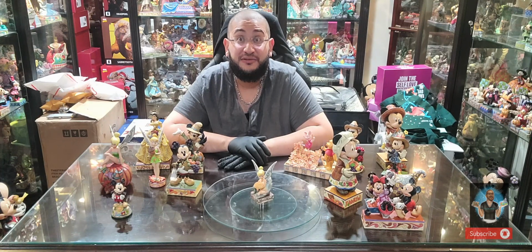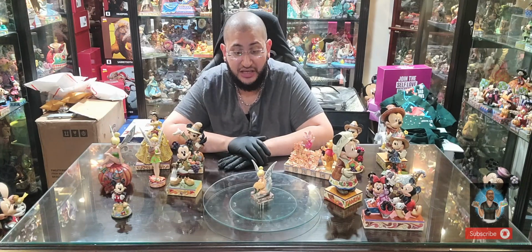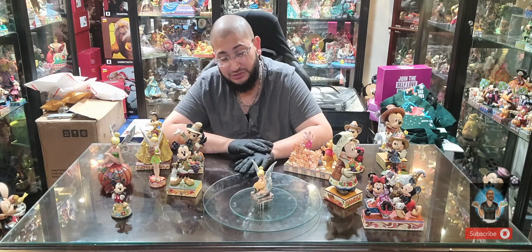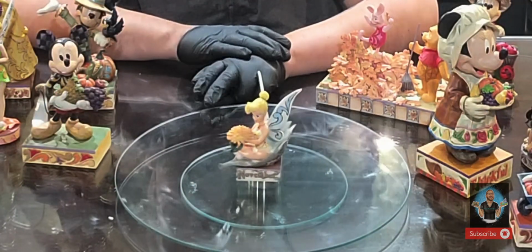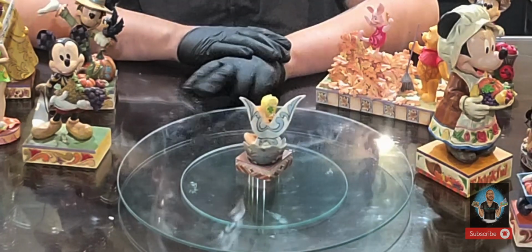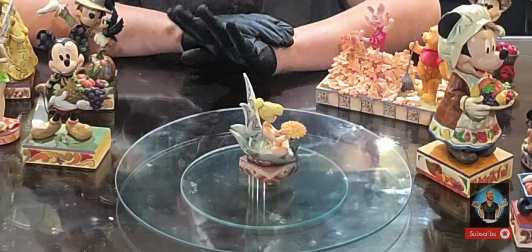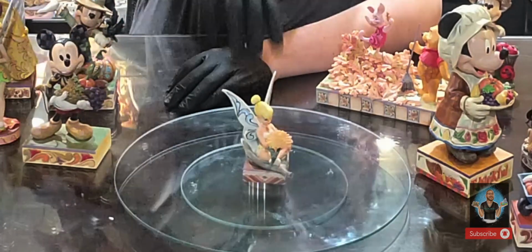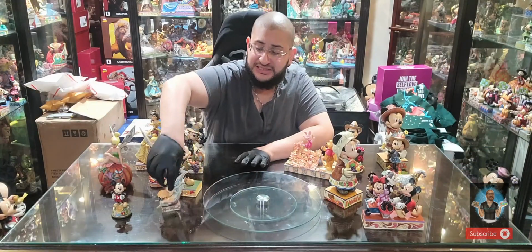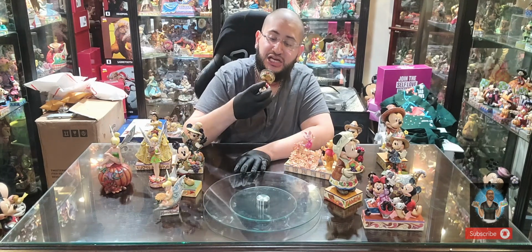They were quite common for a very long time, but in the last 3 years, they've been going up in value, and people have been wanting to collect all 12 of them. They are impeccably done as you zoom in on all those beautiful details, but look at that base, how stunning that base is. It says November, and you have that geometric pattern. It is absolutely gorgeous.